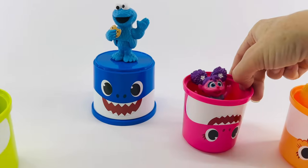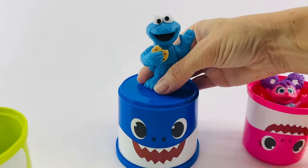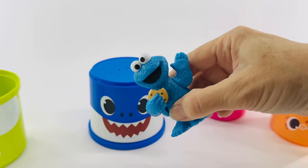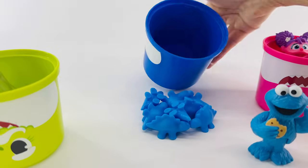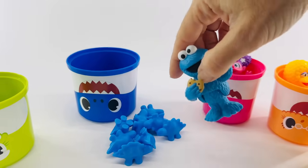Okay, last but not least is Cookie Monster. He is hiding whatever is inside Papa Shark. Let's turn him over and find out. Here we go. More dinosaurs. All of these are blue. Okay, help me. Let's count together.